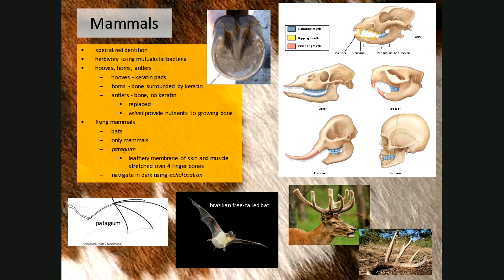Mammals are known for our teeth. We're known for our specialized teeth. If you look on the right, there are those critters that have teeth that grind, and those that rip, and those that chisel, and those that do a little of both, like us, depending on what kind of life you live. If you live a herbivorous life like the deer, you're going to stick with the chiseling and the grinding. You're not ripping things too much.